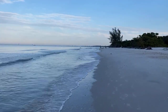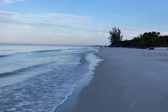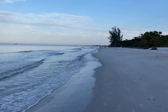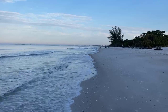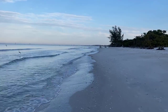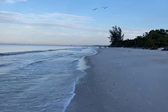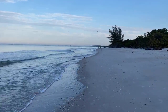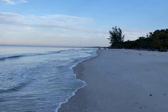It's 60 degrees right now. Expecting today's high to get up around, maybe 75 degrees. It's going to be partly cloudy to cloudy throughout the day. I think we're going to have clouds all throughout the day.